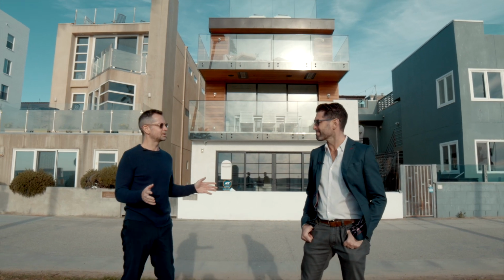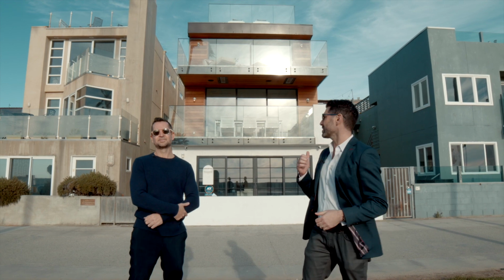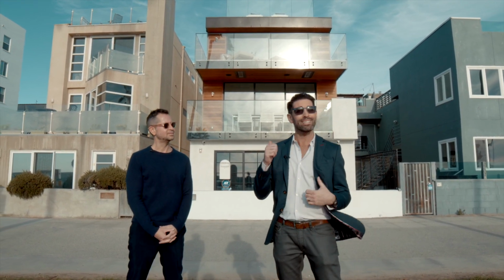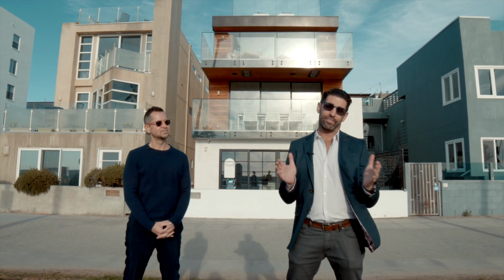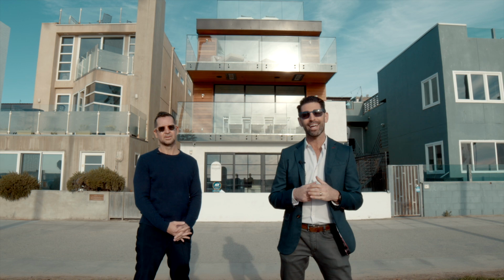Jon, you want to do a quick little rundown of the house before we go? Yeah, just a quick refresher. So the house stands just shy of 4,000 square feet. It's spread across 3 levels, plus that amazing rooftop deck that you saw earlier. If you're in the market for a beachfront home, you definitely want to check this one out. We're on the market right now for $9,450,000.